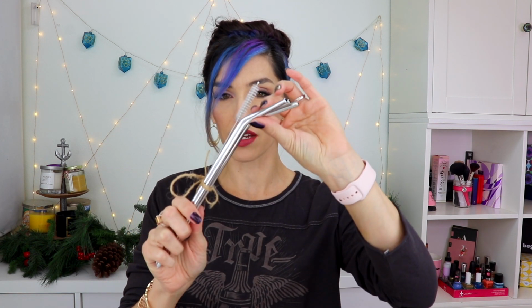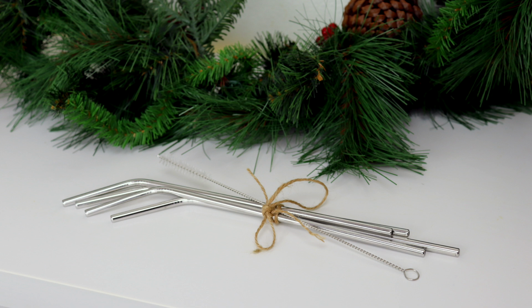Roller balls like this are actually supposed to be really good for this area too, just to help bring circulation to the area. So that's really interesting. I'm excited to try that. Ooh, some metal straws. And it comes with a little straw cleaner, which is nice. Oh, that's cool. These are big long ones too. And I like that they have the bendy end.